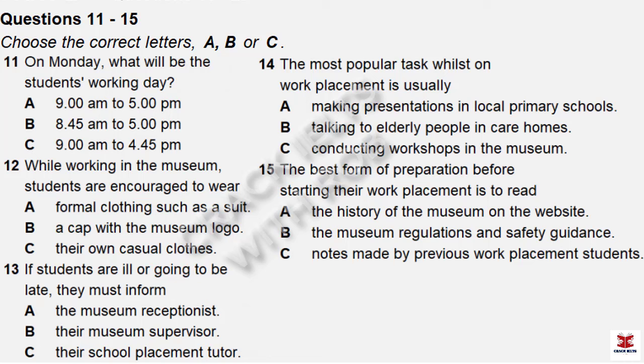But on a day-to-day basis in the museum itself, say, put on your own casual clothing because you'll be doing lots of dusty, messy work. Now, we don't have an enormous number of rules, but work placement is an excellent preparation for the real world of work, and we expect you to be very punctual and reliable.